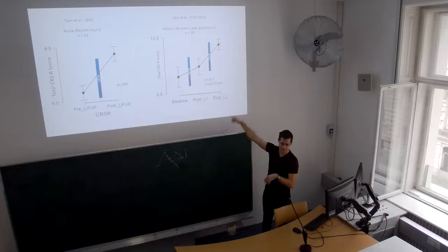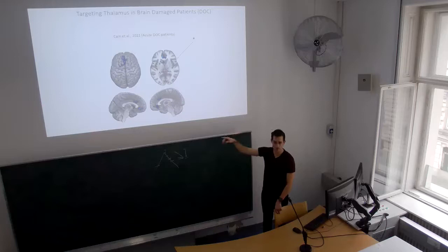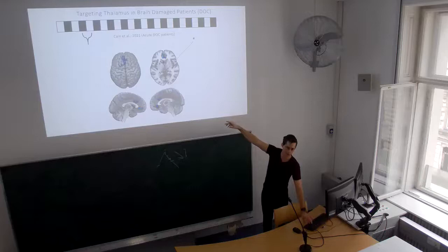I also have some fMRI results from this. This is in the acute patients alone. I'm just showing a portion of this because it's like three papers, but I just want to give you an idea. Again, we see evidence for inhibition during the ultrasound, in the target and in some distal regions, which makes sense. Interestingly, this is the block design, comparing on versus off, just a standard fMRI block design.